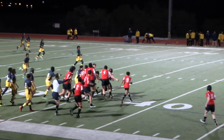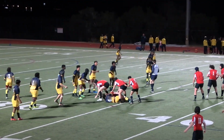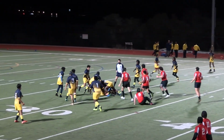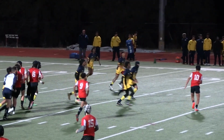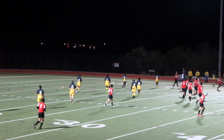He's spoiled by the Cavaliers. Get back. Get that ball back. And he's going to get it back. It's up in the air. It's anybody's ball now. It goes to the Cavaliers. He caught it and went backwards.